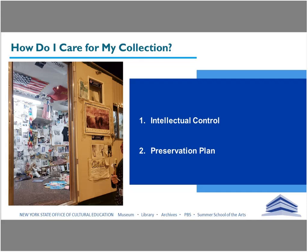The first question I always get is, how do I care for my collection? Collections vary in all types of media. So the biggest recommendation that I always give to people coming to me for conservation is that the first thing you need to do is to have intellectual control of what you have, which is always problematic in every institution that I've been in, whether walking through for assessments or actually working with them, and each department works differently. And then you can focus on your preservation plan.